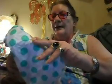Okay, a couple of things from Thredup. They came late. I only got 2 items. This was on clearance for $4.99. I can throw that out. I can get the hat put up. It was on clearance for $4.99.